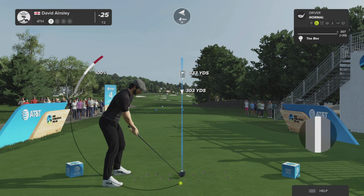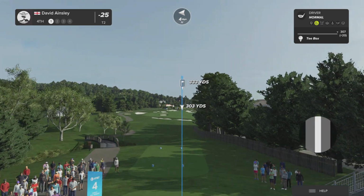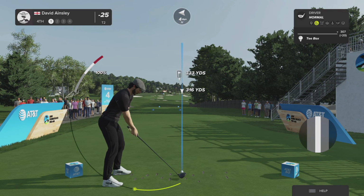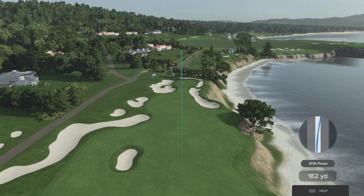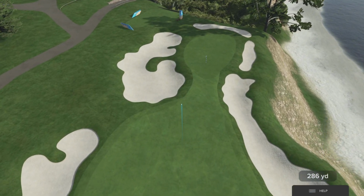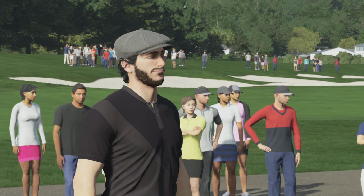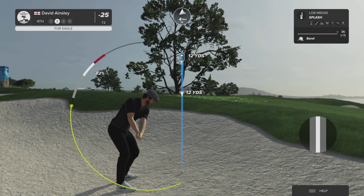And now teeing off on this par four hole. Really hoping they play this one aggressively. Oh, just absolutely abused the golf ball there with that shot. Found the greenside bunker. Looking for an up and down here.